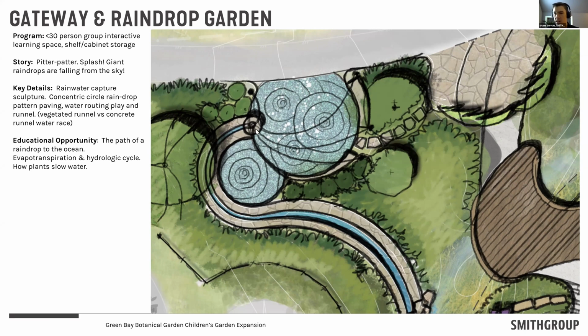So picture an ornamental rain barrel, if you have a rain barrel at home, something that collects water from the sky and stores it. And there's usually some sort of little valve to that element, and you can release the water, and maybe you release it for your garden or some other reason. So in this case, we're able to capture it in an artistic manner and release it into this runnel feature, which is very playful.